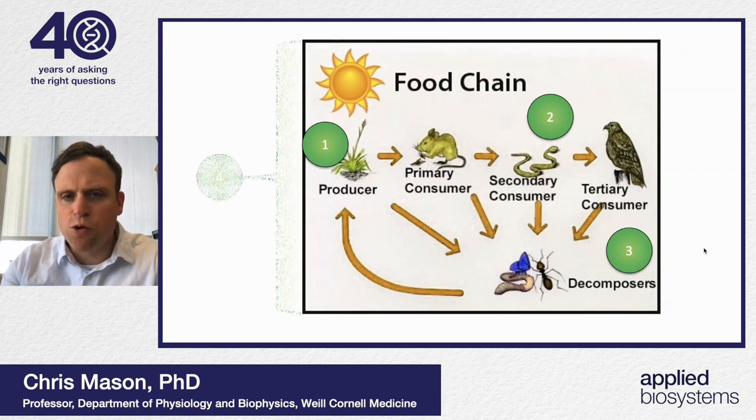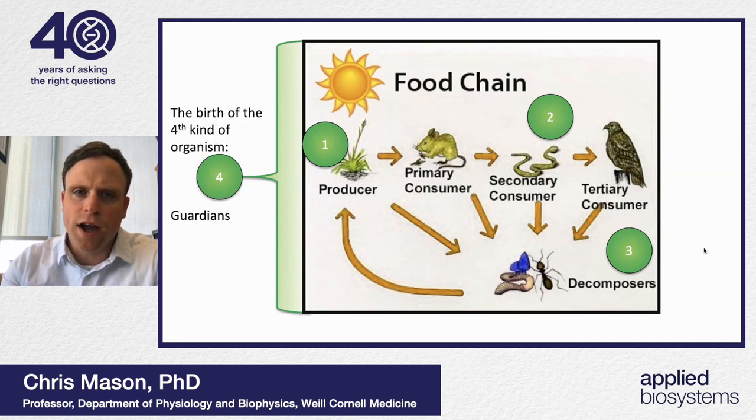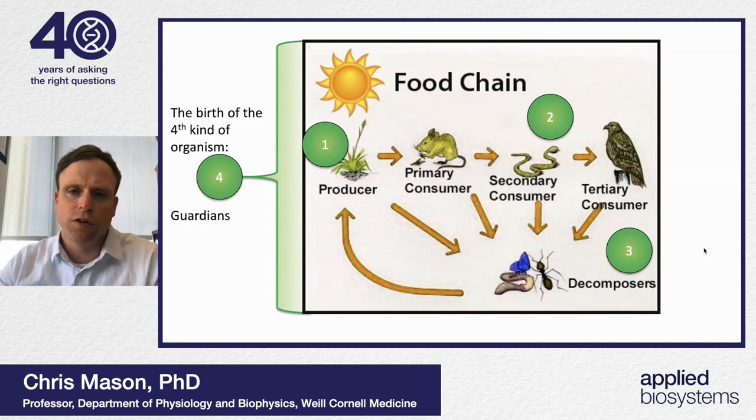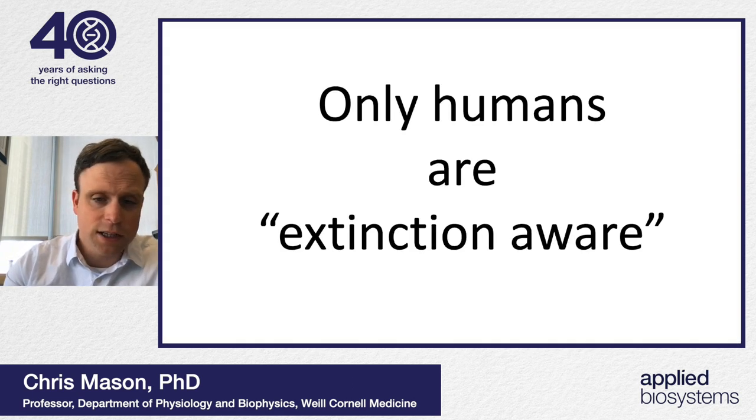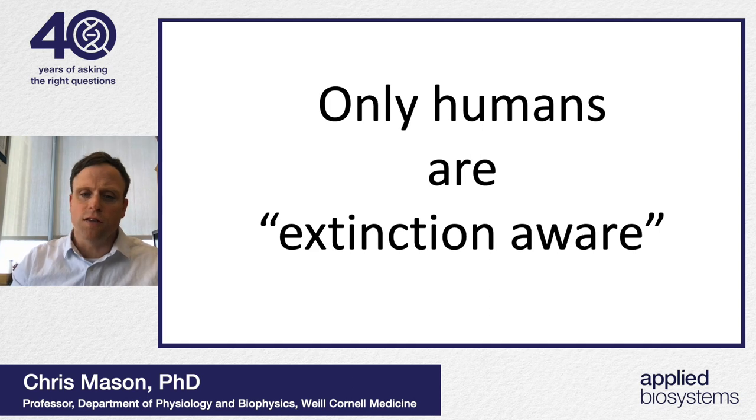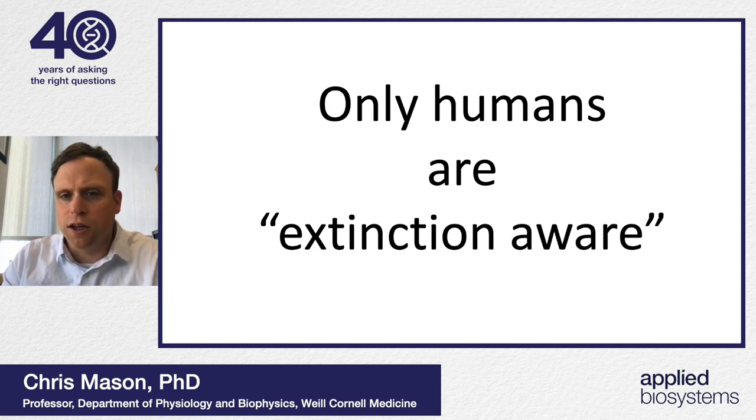There's actually a fourth distinct kind of organism, which is the only kind of organism that can be aware of the frailty of this ecosystem, really the only thing that can guard against it. The guardians, quite frankly, of the galaxy or even of the universe. And that's only us, only humans, as far as we know, the only species in the entire universe that are aware of the frailty of life and can actually prevent it.